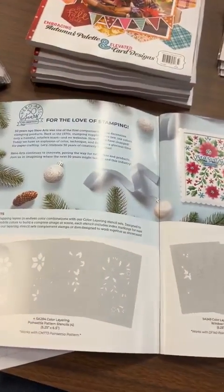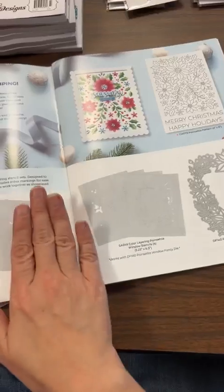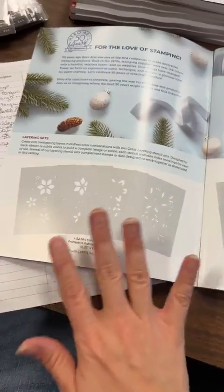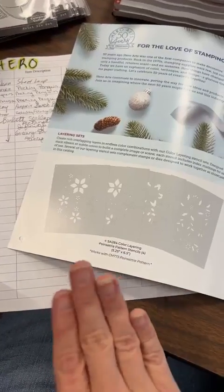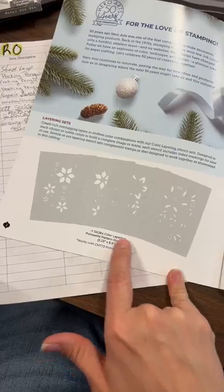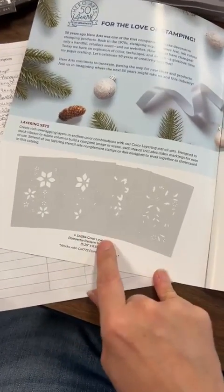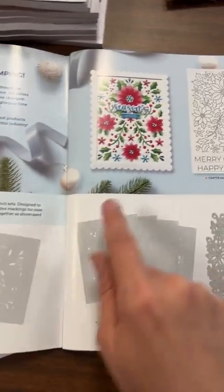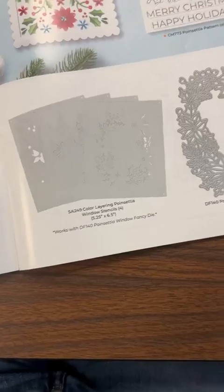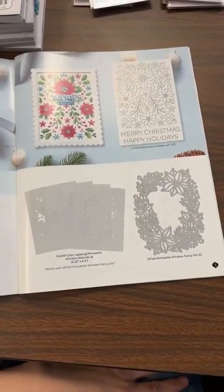Got your magazine. Some of you checked out the catalog because I had it in the store to where you could see it, but I couldn't post it on social media or anything like that. So these are not brand new. These are from last year. But we've got this great little poinsettia layering. No, this one actually is new. I'm saying this one isn't, but this one's a new one. We've got this one in right now. Works great with this stamp set here. This is one from last year. So I'm going to go through here quickly and show you guys the Hero Arts catalog.